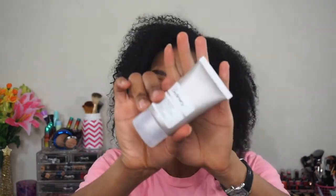So here is what the packaging looks like. And I guess I should open up the primer first because it's completely sealed off. All right, so this is what it looks like. So it is white when you squeeze it out. All right, so it's not what I thought. I was thinking more so clear when it said a silicone primer, but it's fine.